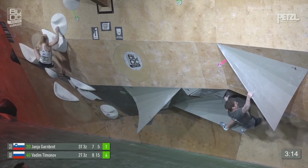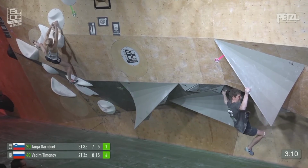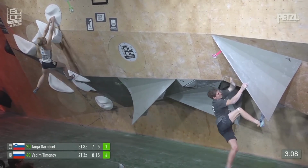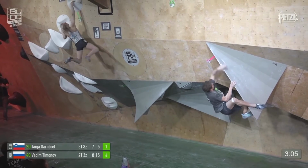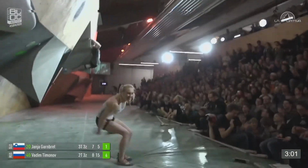Vadim Timonov is looking good here on number 4 as well as Janja Garnbret. We've got one more move to do in this competition. Oh, holds the move whilst keeping her right foot on, levitates to the finish hold. Janja Garnbret once again absolutely dominates the studio block master.